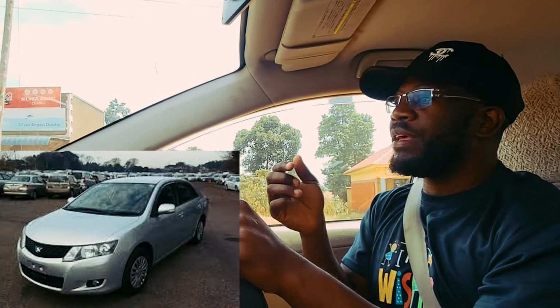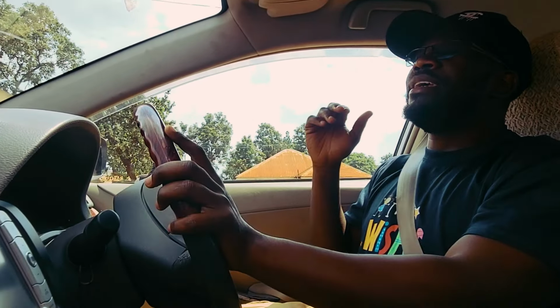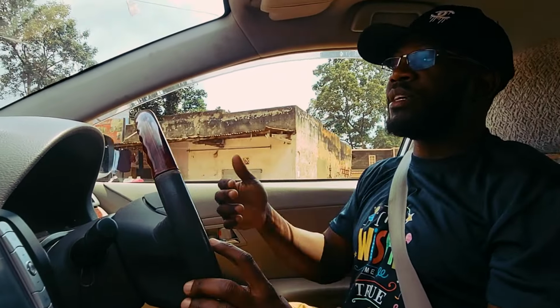Now, I had someone saying that people buy a Premio for a lot of money instead of buying an Allion. The experience of the Allion is the experience of the normal Corolla. But this Premio is actually a Corona. Anyone that knows Toyotas knows that Corolla is the basic. Corona is non-basic actually, because even the Crowns are all Coronas.